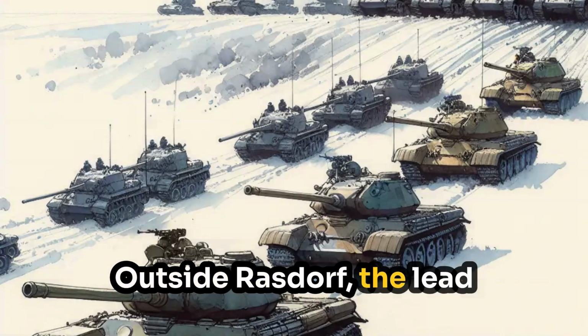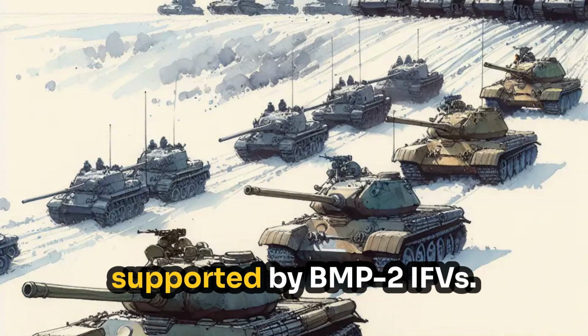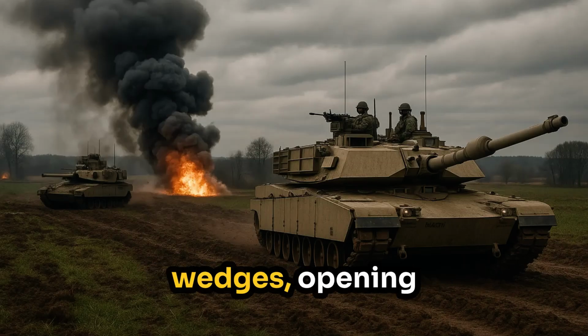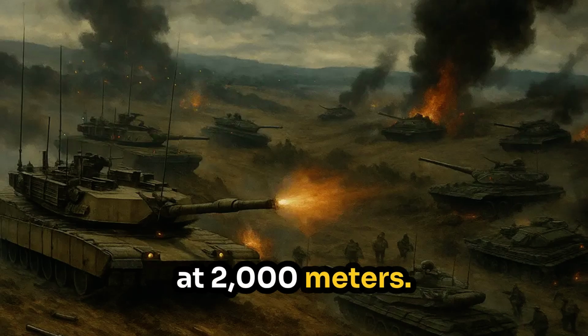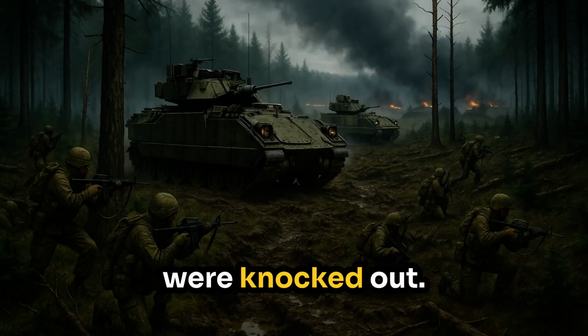Outside Rasdorf, the lead column encountered a dug-in battalion of Soviet T-80BV tanks supported by BMP-2 IFVs. The Soviets had set up a reverse-slope defense. Abrams tanks crested the hill in staggered wedges, opening fire with depleted uranium sabot rounds. The first T-80s were destroyed at 2,000 meters. In just 6 minutes, 17 Soviet vehicles were knocked out.